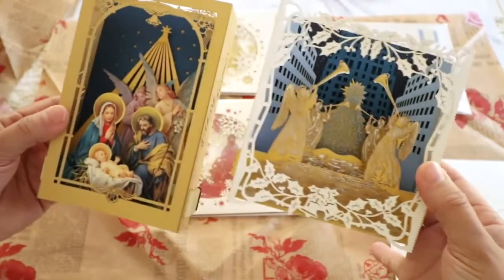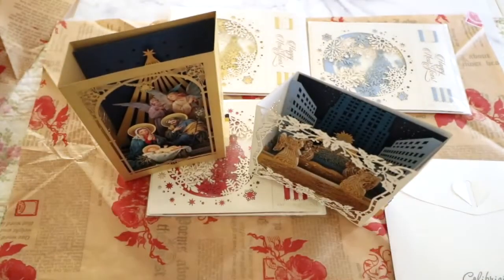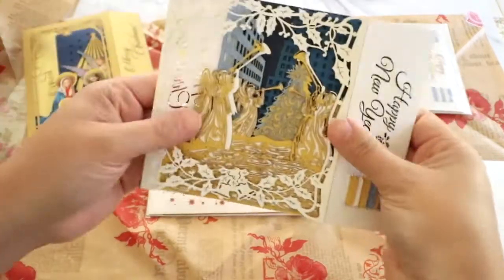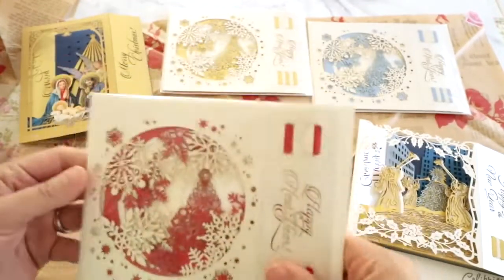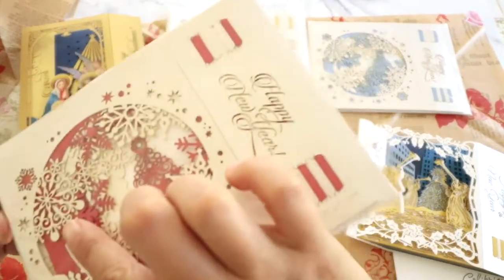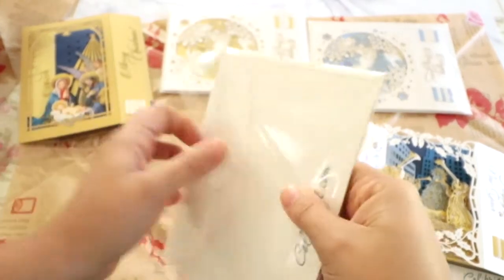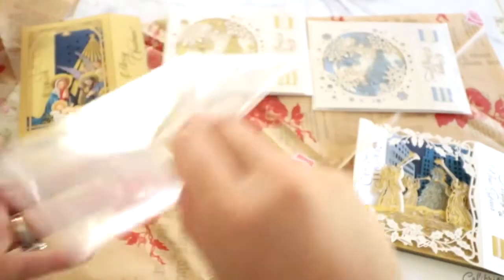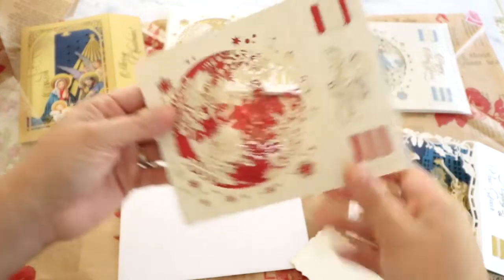You guys see them? They don't even look like cards. They look like, I don't know, Christmas displays. So lovely. I love this one. And then here are, let's see, here are three of the Happy New Year ones. And it looks like they're all the same, except the color's different.